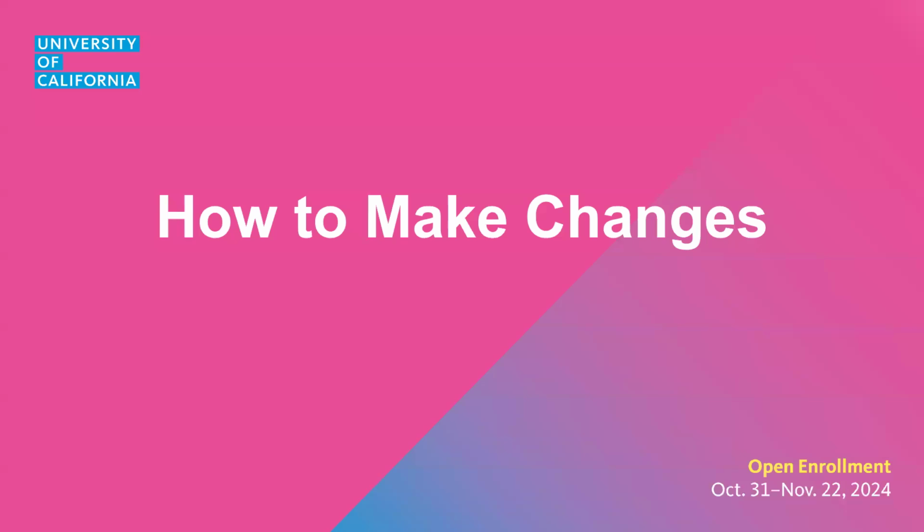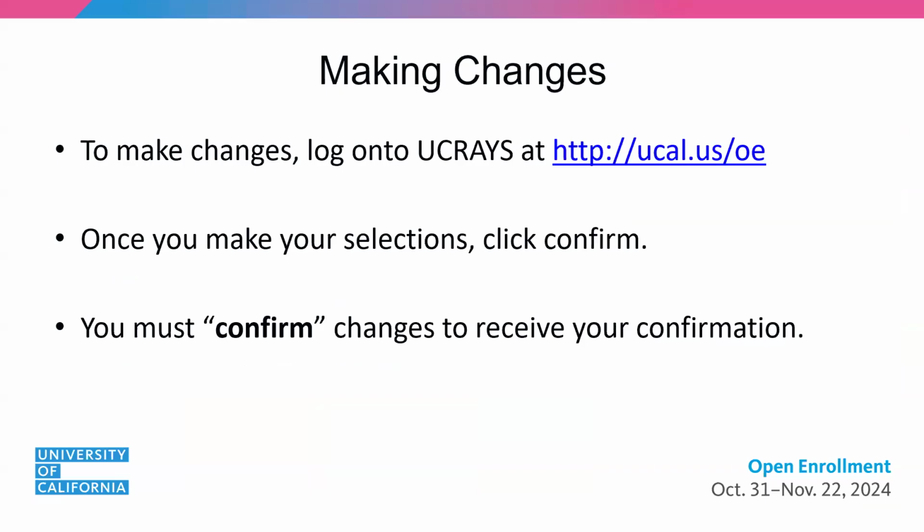So let's talk about how to make changes. If you need to make changes, you need to log into UC Raise. That's the best way to make sure that your changes are made and confirmed. When you log into UC Raise, it'll walk you through the instructions. Make sure you look for the button that says confirm. I believe you have to make 2 clicks to confirm your selections and make sure you receive a confirmation number.